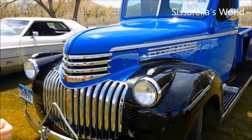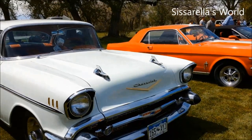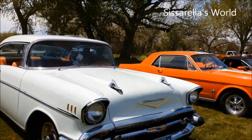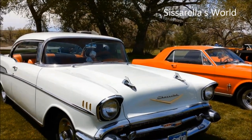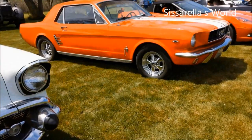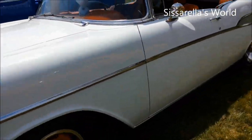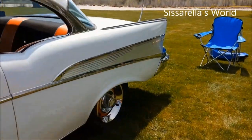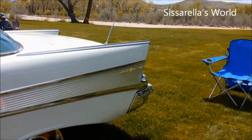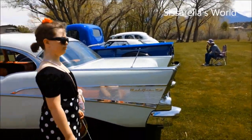This is a 41 Chevy. Chevrolet. This one. What do you think of this one, Sissy? Pretty. I like the gold trim on it. Oh, yes. It's a Bel Air. Look at the fins, Sissy. Stand right there by the fins.